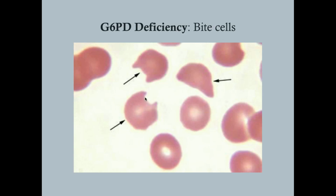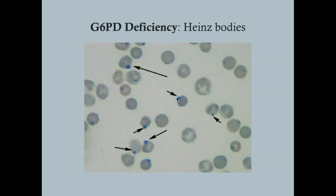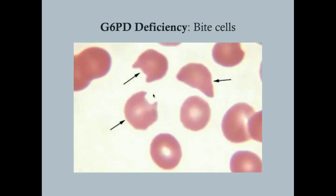Notice this little bite out of the periphery of the red blood cell. All this means is that the spleen saw this Heinz body, took a bite out of it, and now you're left with a bite cell. Okay?